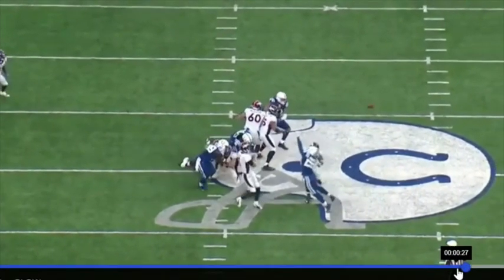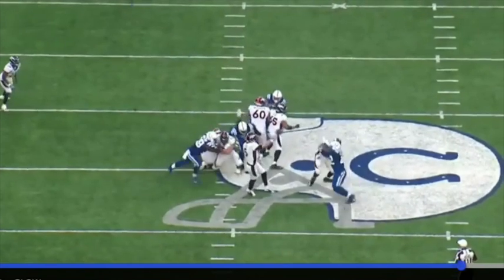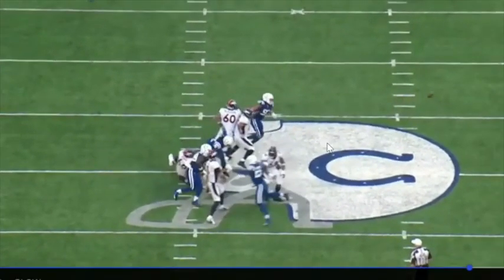Now, if you watch this glove. Watch that white glove. You'll see it as that ball's hit. It flicked a little bit. That means he tipped it.